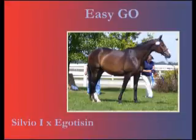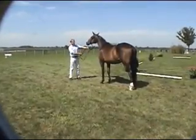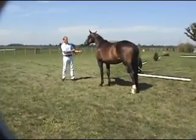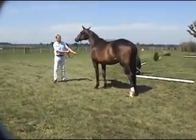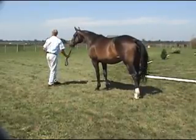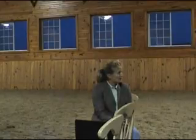We want to have big eyes, nice eyes, and, as I told, a nice expression of the head. The neck shouldn't be too long and it shouldn't be too short, both because of the aspects of riding later on. A long neck is very easy to hold in contact, because the danger is that the horse becomes too deep, is too light in the hand at the end.